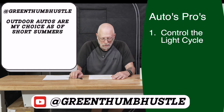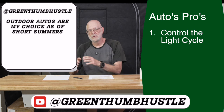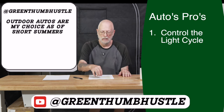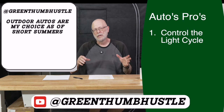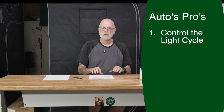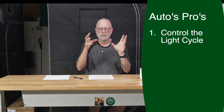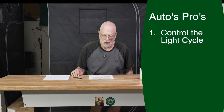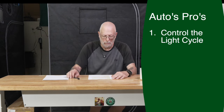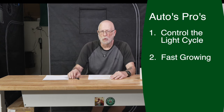Green Thumb Hustle: outdoor autos are my choice because of the short summers. Again, because he lives in Germany. That's a thing to look at. Maybe here in the States you live farther north, so there's not as much light. Maybe that's a good option for you. Fast growing, Niplash 1.